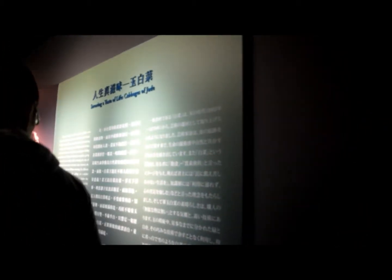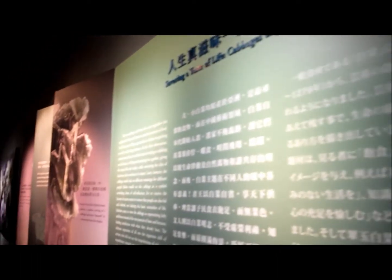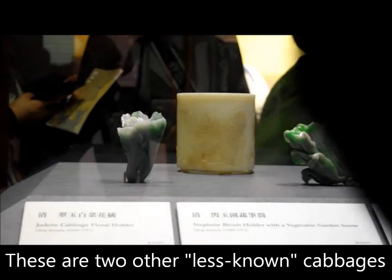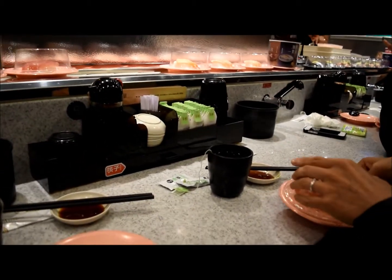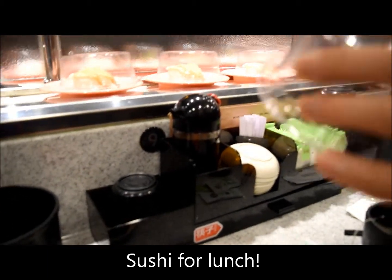Yes, we're the last ones. My husband Lou was of course very happy to see this cabbage for once and for all. I don't know. I just put mine here.